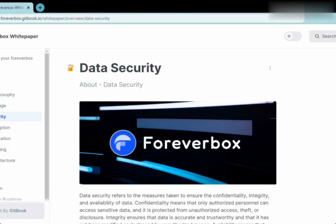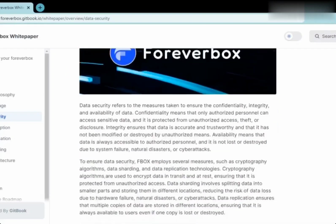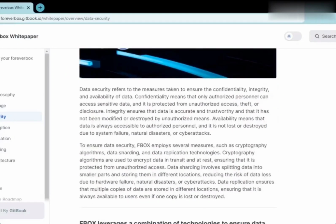To safeguard data, Foreverbox employs state-of-the-art cryptographic algorithms. These algorithms use mathematical processes and keys to encrypt data, rendering it unreadable to unauthorized users. This encryption relies on a secret key known only to authorized personnel.